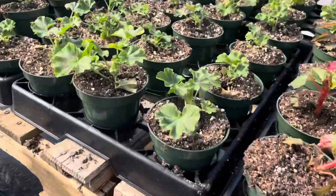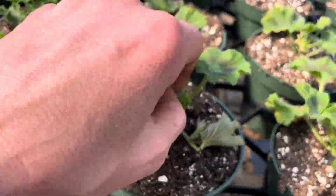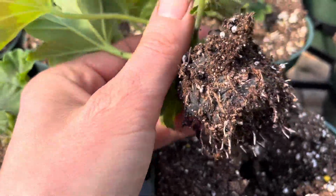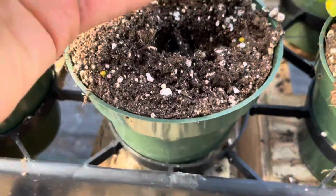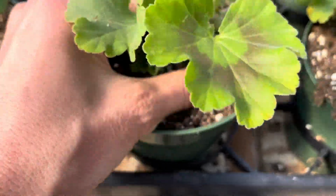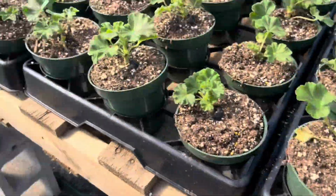And here are my geraniums, which are growing like crazy already. Take this pot off, and you can see here, the roots are happy. This is dry, I gotta water, but when they come out of the plug trays and are in a bigger pot, the roots will grow and then the plants grow.